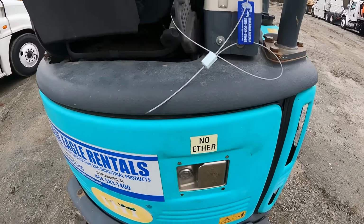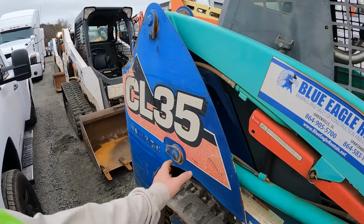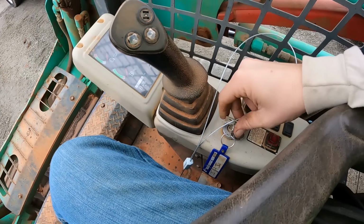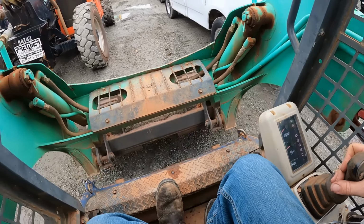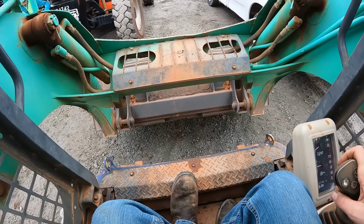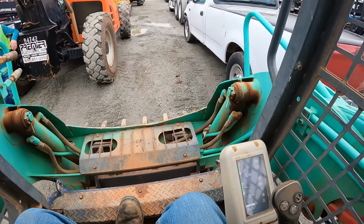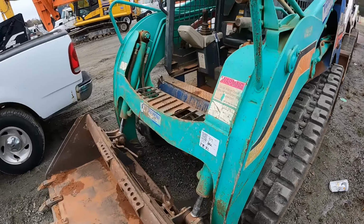I like this. No ether. Well, those Yanmars really don't need ether. They're pretty good engines. Really? That's what Andrew Camerata has. IHI CL35. Take a look at this one. I kind of like this one too. I might look at both these machines. You get the sticker. Then we'll have an IHI collection.